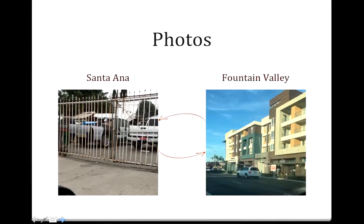In Santa Ana, as you can see in the photos, you can see the rusty fences and trash. And in Fountain Valley, you can see the remodeled buildings and the very nice streets.